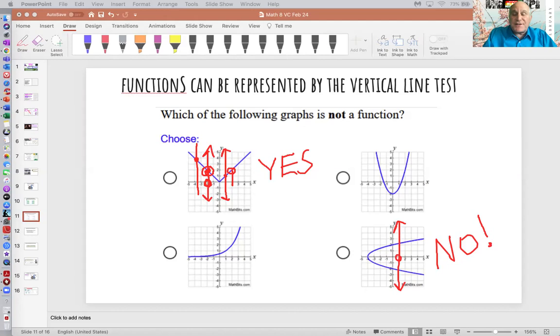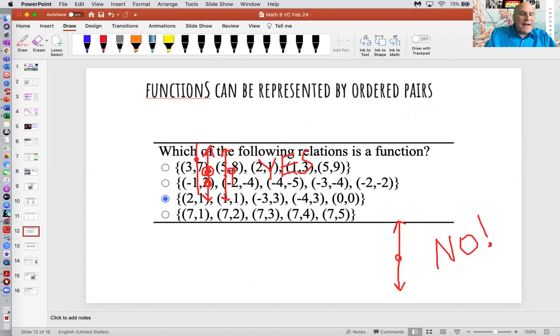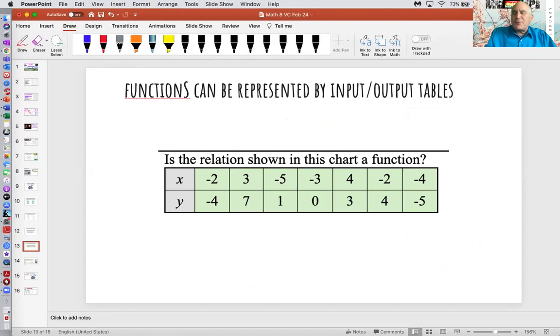Okay, here's your exit ticket. Using that rule, what if we have a table like this? Let me erase this. And I'm trying to tell from the table whether this is a function or not. So again, here's what I want you to think about. If you have a different y for every x, then it is a function. But if you have two different y's for the same x, remember two different outputs for the same input, then it's not a function.